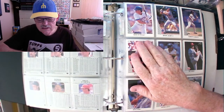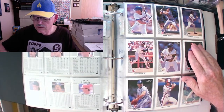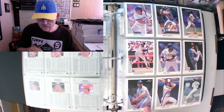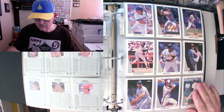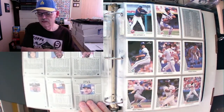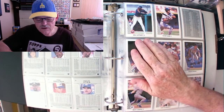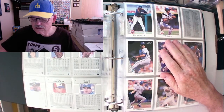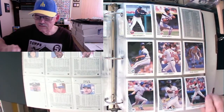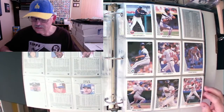Next we got up to bat is Gino Petrelli, Brooke Jacoby, Roberto Alomar, Devon White, Jose Lind, Pat Combs, Dave Steve, Tim Wallace, and Dave Stewart. Yep, for the tobacco, of course. Eric Anthony, Randy Bush, there's our checklist card. I believe that's the first checklist card. Yep, cards number 1 through 88.